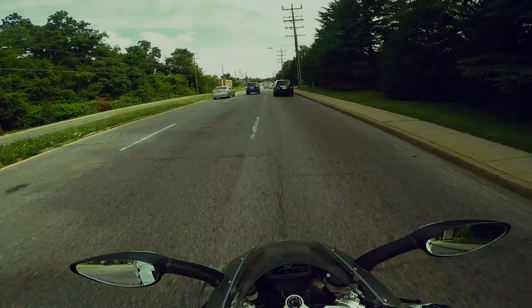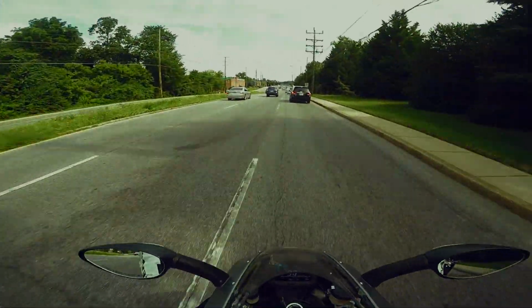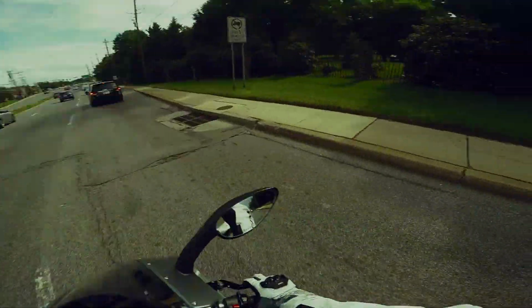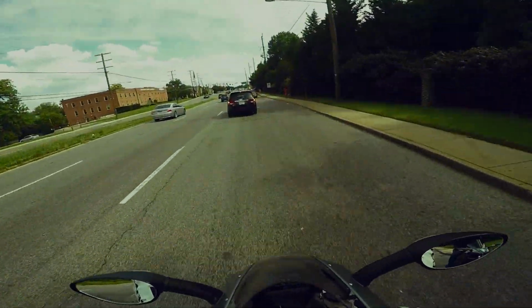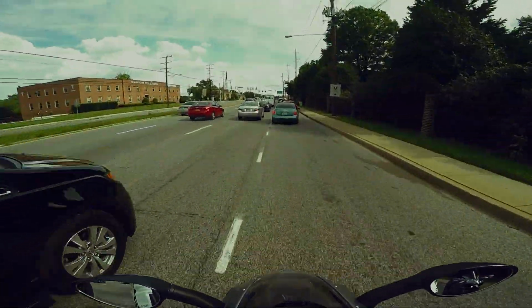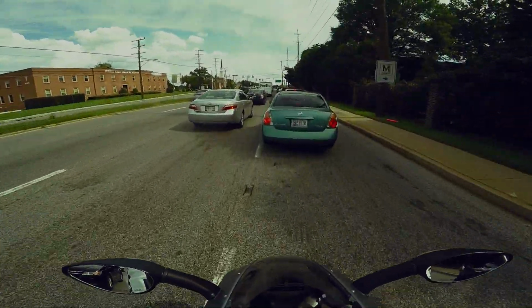Nice, man. It's a comfortable sport bike with a shit ton of torque, and it sounds badass. I mean, you know, it's like that rumble, man, but sport bike.